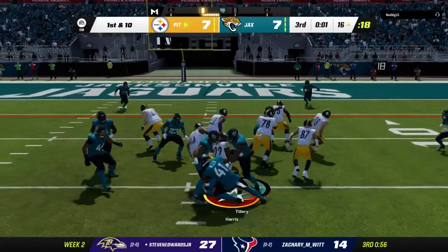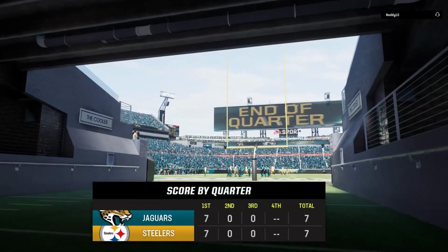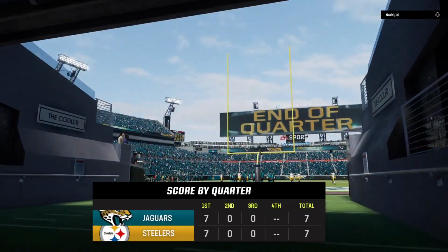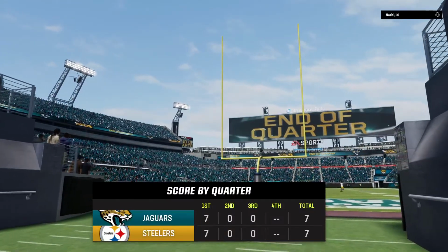On the give, this is Harris. And he'll be taken down after a minimal pickup, and that will take us to the end of quarter number 3. So the scoring dried up here in the 3rd. Nothing that quarter for either side.